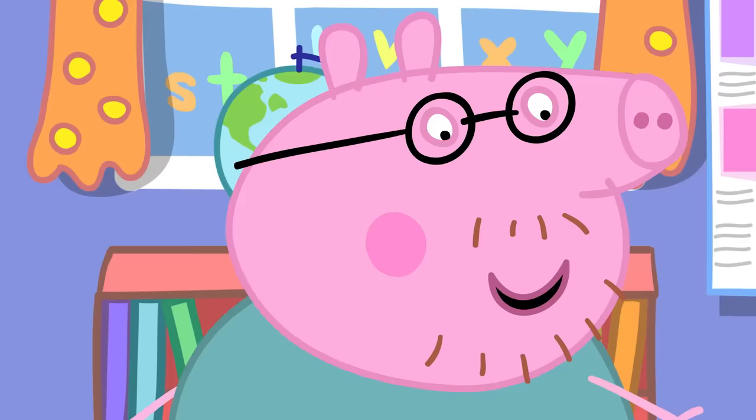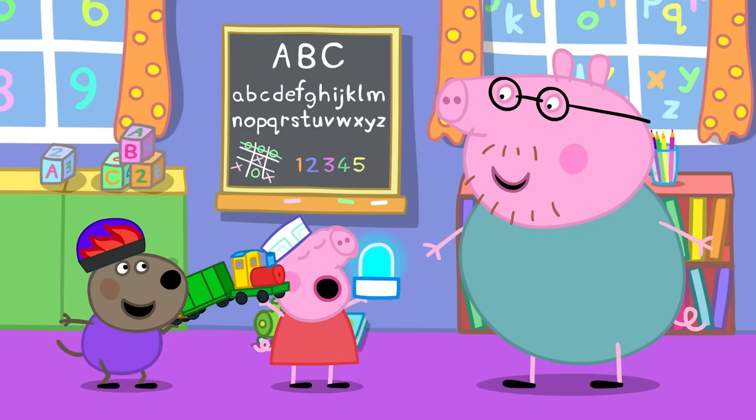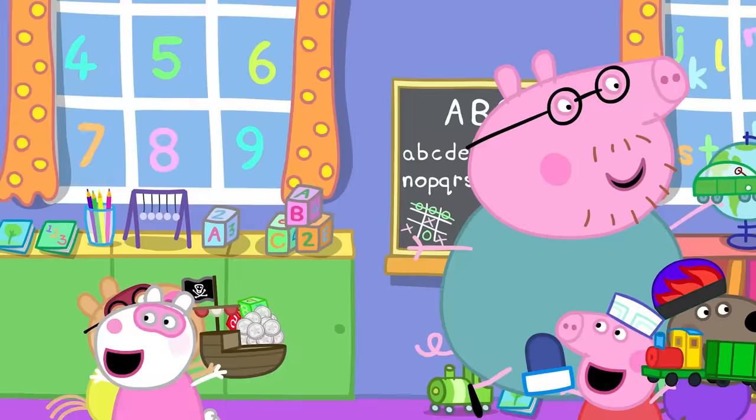What are you doing, Peppa? We're pretending to fly our boats and trains, Daddy. Oh, my! What an imaginative bunch you all are! Oh, aha! Peppa loves imagining things. Everyone loves imagining things.